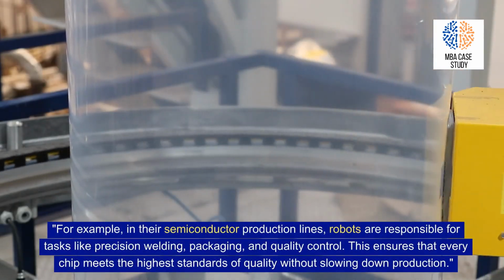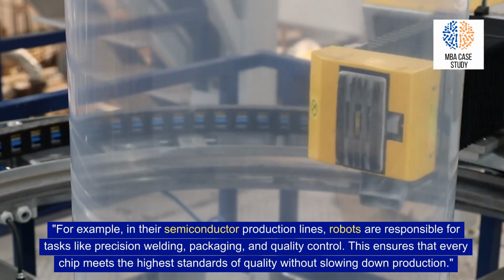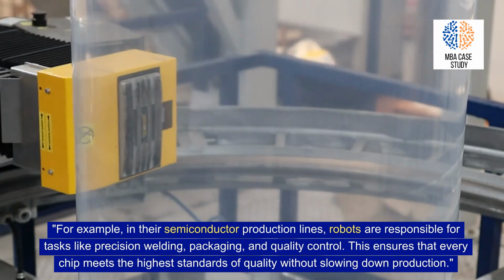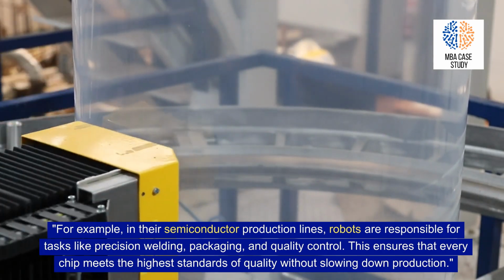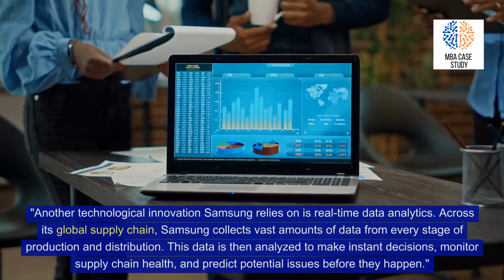For example, in their semiconductor production lines, robots are responsible for tasks like precision welding, packaging, and quality control. This ensures that every chip meets the highest standards of quality without slowing down production.